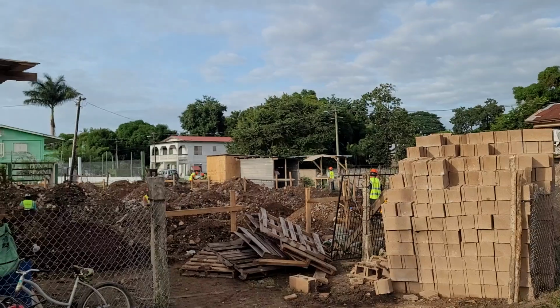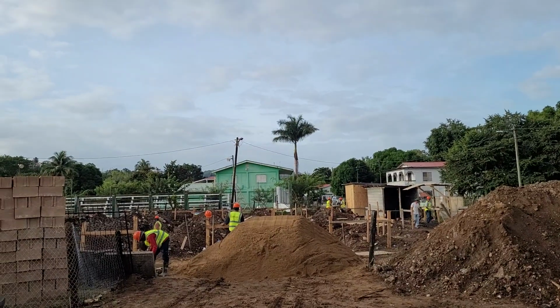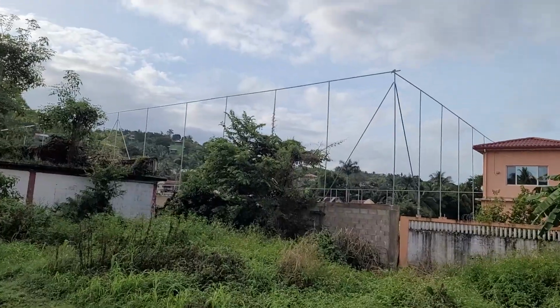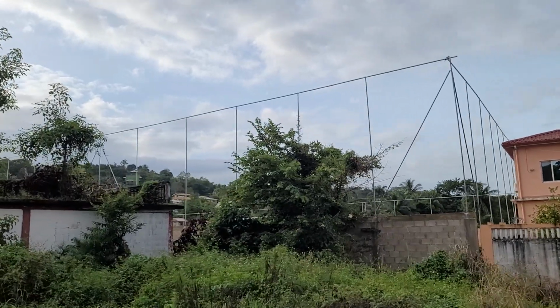So this is the Santa Elena site for the new preschool, right next to the library. Oh, that fence is pretty high. I gotta learn to keep the camera level.